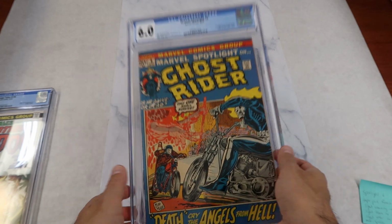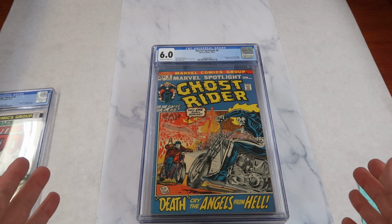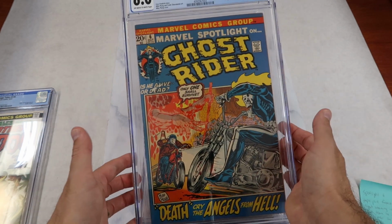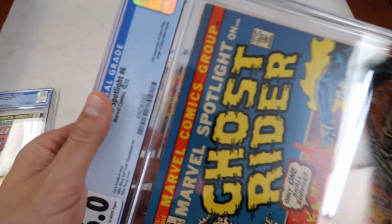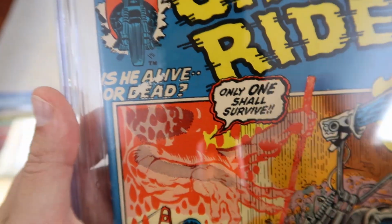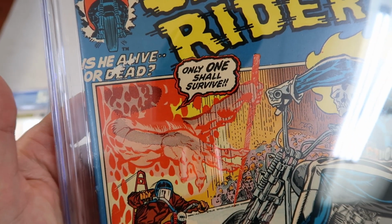So a lot going on with this book, and one of the things to remember is the first step that they do when they grade a book at CGC is they get the overall impression of the book. And if you take a look at this, the overall impression is that it's a mid-grade copy, right? And then we go in and take a closer look and start deducting for the major defects. So tape pull, that is right here on the front cover. It doesn't affect the grade too much, but it did show up on the grader's notes.